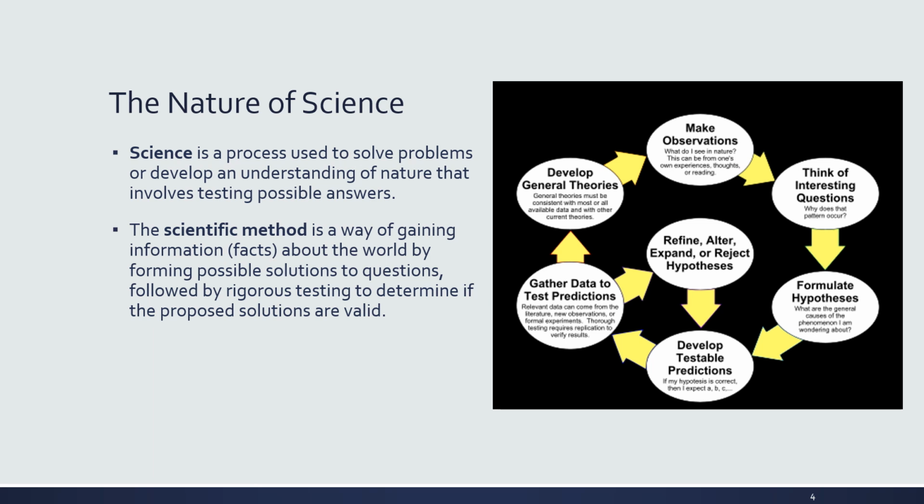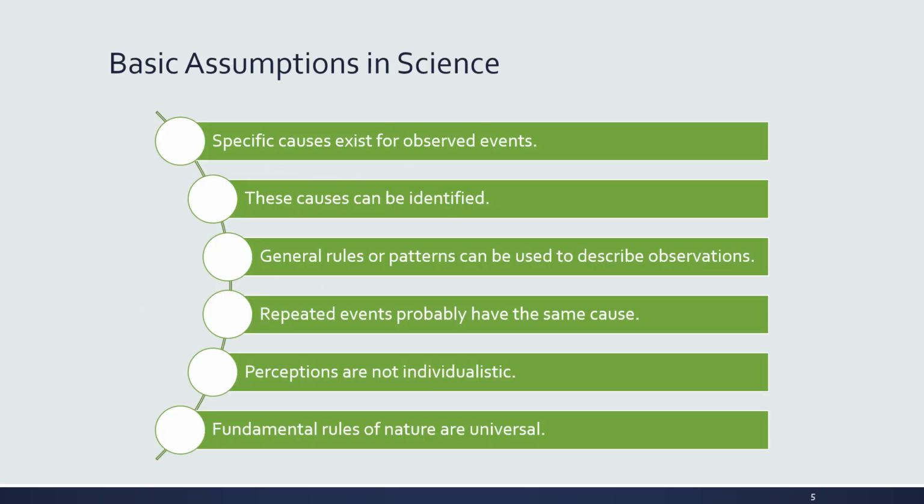Now, what you typically learn about environmental science is just like the chart shown here. And yes, this is a way to look at it simply, but really, it doesn't say all about what the scientific method really is or about what experimentation is. So when we look at the way we do science, science has to be able to identify specific causes for any type of observed event we see.